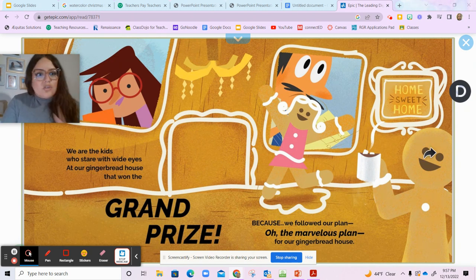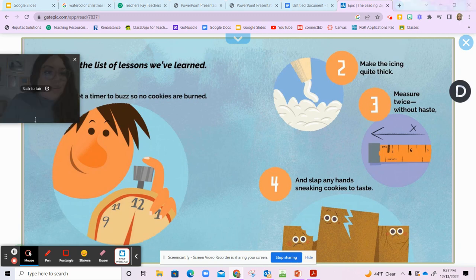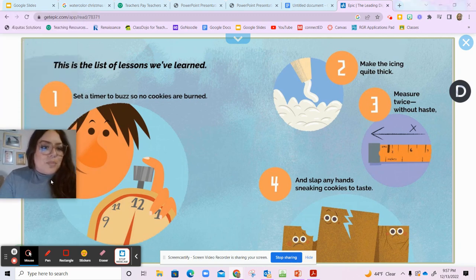So they had a plan from the beginning. They knew what they were going to do. They didn't just start building. They made a plan in the beginning and they followed their plan even when things were going wrong. And they learned something from it. What did they learn from their plan? Let's see. From their mistakes, they learned.